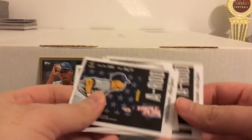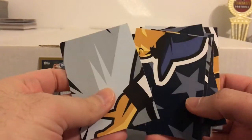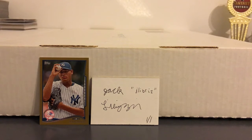And here's a bunch of these A-Rods from Triple Play. They're all the same on the front, but on the back, they have different puzzle pieces. Might have enough to complete the puzzle. I'll have to check that out.